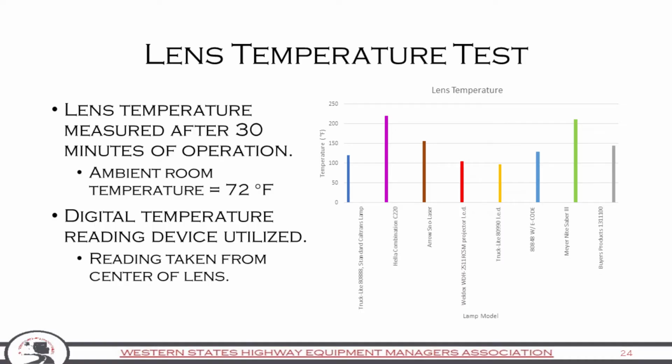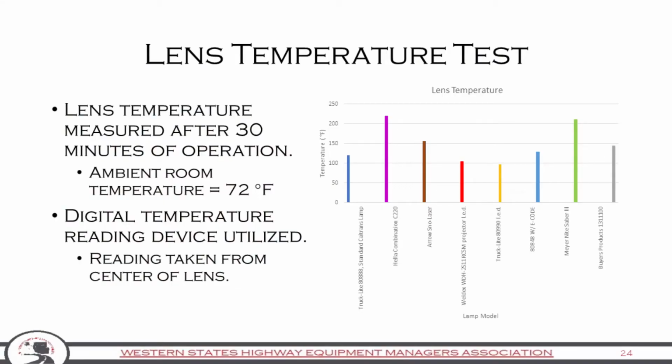Lens color temperature. This one's easy to look at. The Heli combi, really hot lamp. Myers Night Saver, really hot lamp. This is back to the lamp we use in Caltrans. It's about 125 degrees. It works. We haven't had a lot of issues with icing over, so we know about this temperature above is good. And again, if I get into my LEDs, I start to fall off, and there could be some concern about icing with an LED light.